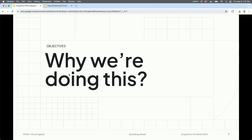So we knew we needed to get to a place where we're going to allow for some future integrations with patient portals and healthcare provider systems. So we needed to build a long-term sustainable solution to meet the needs that we know are coming, and to be in Drupal so that we can find an environment that can actually bring all of our sites together.